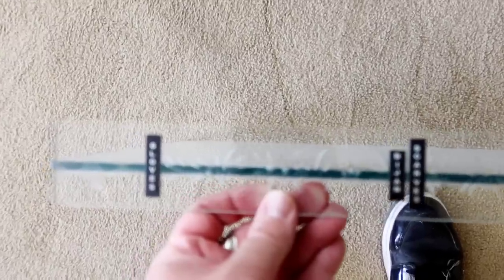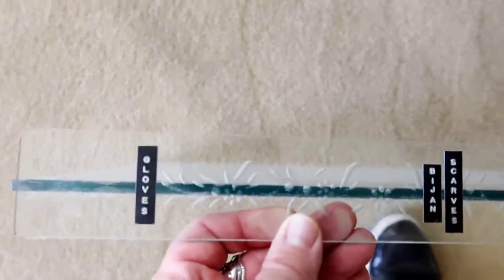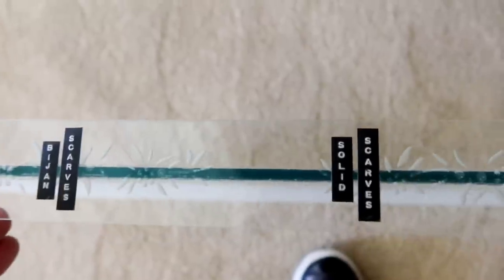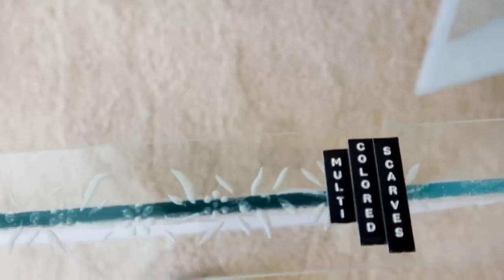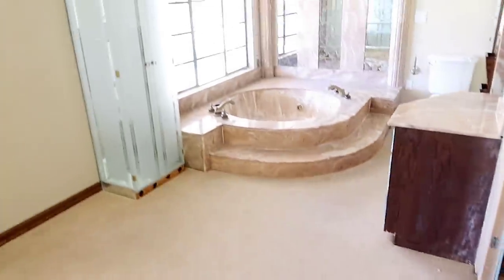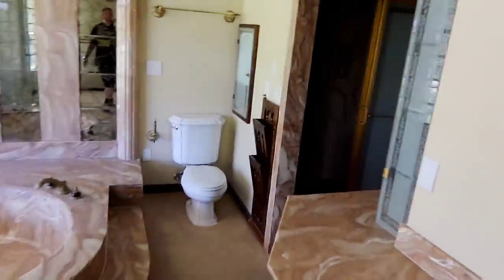I just found this piece of glass that he would have divided his stuff up amongst. You can see it says gloves, Bichon scarves, solid scarves, multicolored scarves. All right, so now let's go see where his wife's bathroom was, which was right down the hall.